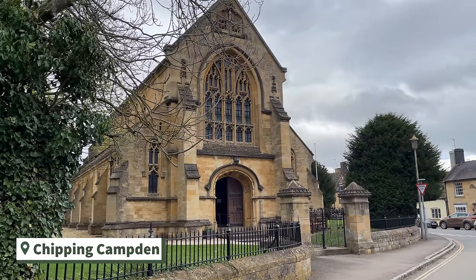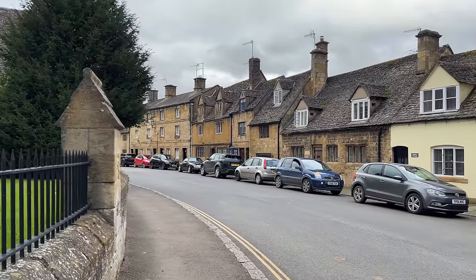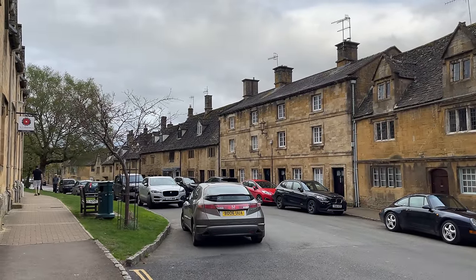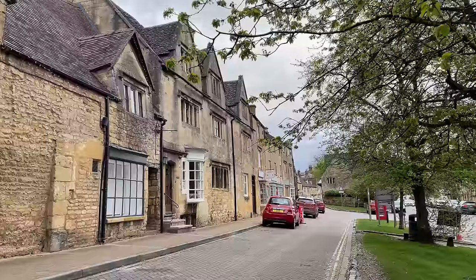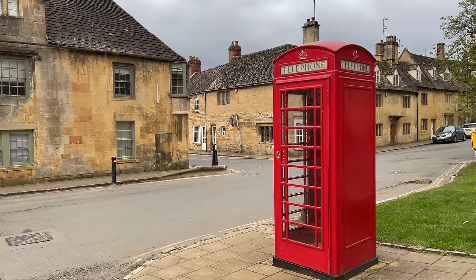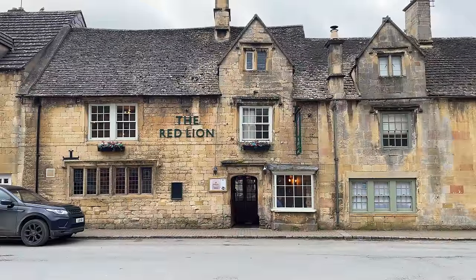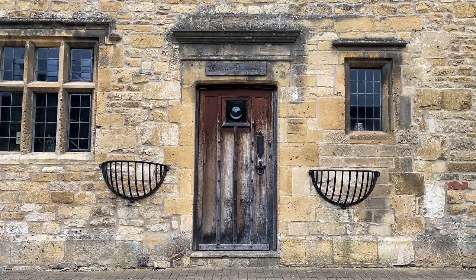Right then, let's go and have a little wander around Chipping Campden. It's a really delightful town full of independent stores, pubs, restaurants. It's a gorgeous place, so let's go and take a peek. I wonder what those baskets are on the front of this house. It almost looks as though they're designed to have hay in them for horses to eat from.